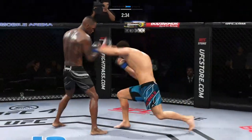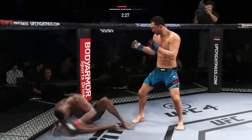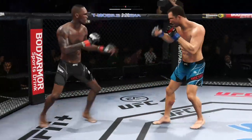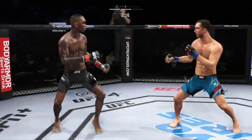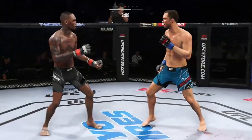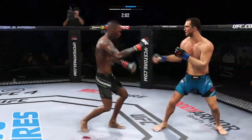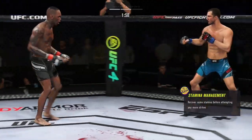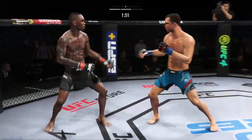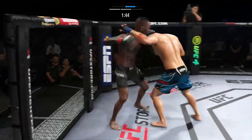Whoa! Yeah, it looks a little wobbly on his feet. Oh, he's hurt bad. He's hurt bad, John. He's got to press it. He's got to go chase that finish down now. Whoa! Oh, he might be out. What a fantastic strike to throw at the exact right moment. He deserves this moment. Go finish his fight. Oh!